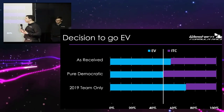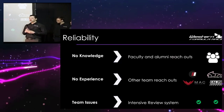So we looked at the reasons why people didn't want to go to EV. The main one was reliability. As our team knows, very painfully, if the car isn't reliable, you can't race it, and it makes race day a whole lot less fun.